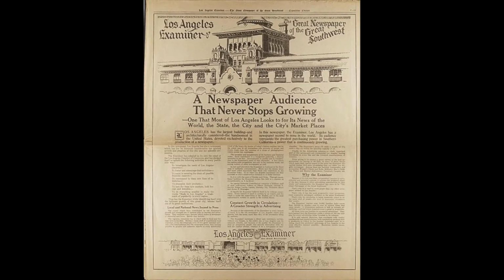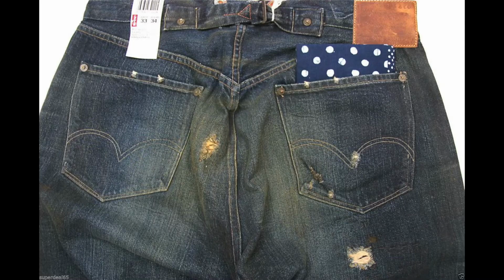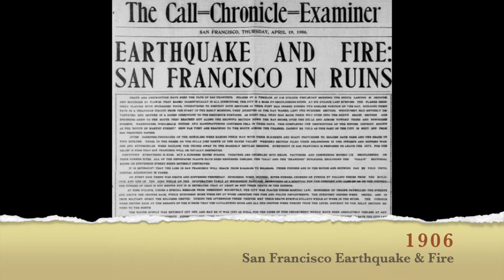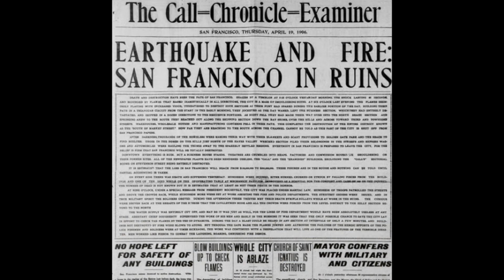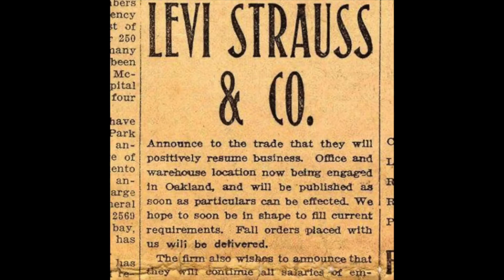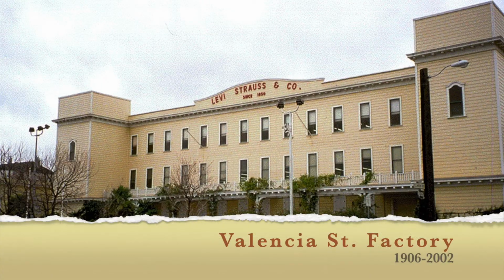There's no true date for the bunkhouse. We know they're before 1911 because of the newspaper clipping, but after 1901 because of the 2 pockets. Most of the credit is given to 1906 because that's the year that the earthquake and fire destroyed the factory, which had to be rebuilt, along with all of the Levi's records before that. We've also lost the original California Republic flag. The first bear flag was burnt in that fire, and that's when the Valencia factory was created after this fire.